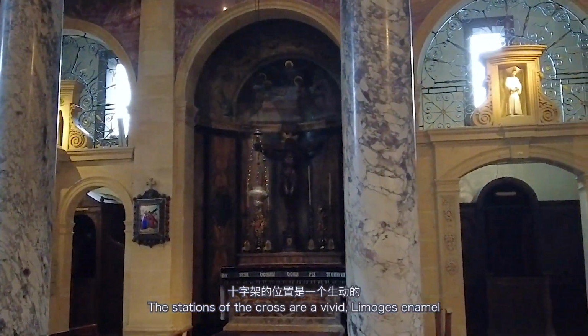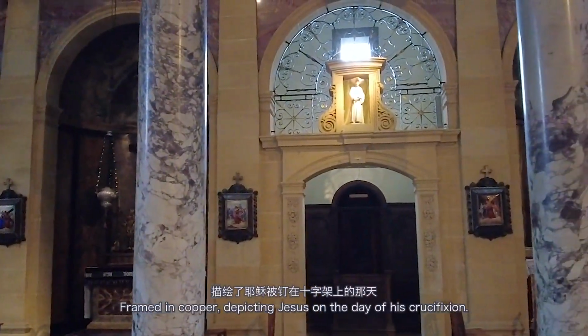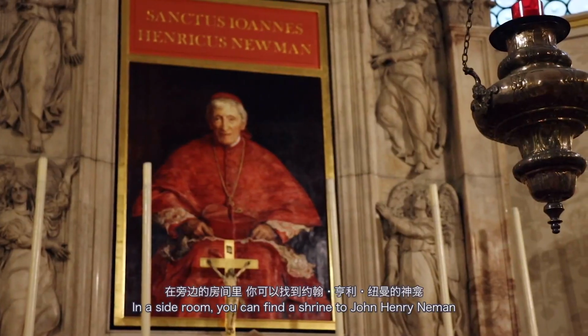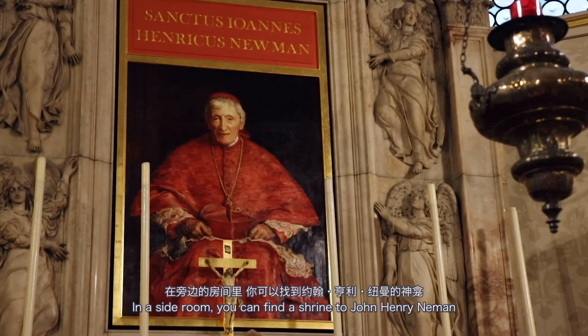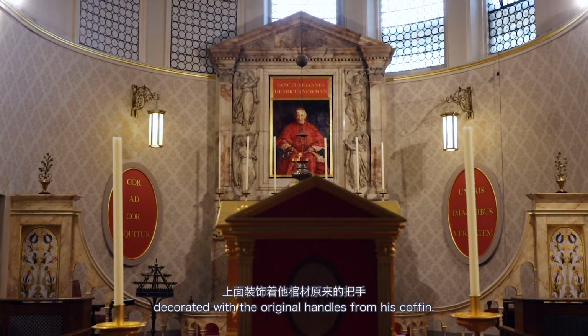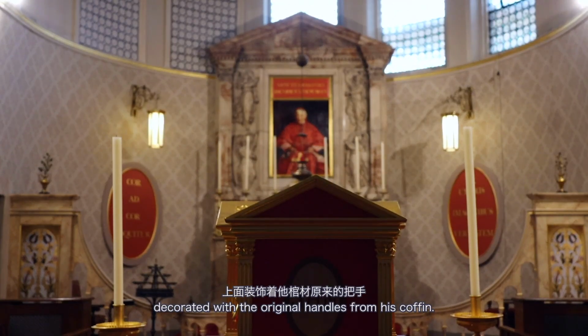The Stations of the Cross are a vivid Limoges enamel, framed in copper, depicting Jesus on the day of his crucifixion. In a side room, you can find a shrine to John Henry Newman, including his relics. They can be found in a small red box decorated with the original handles from his coffin.